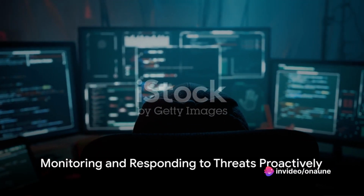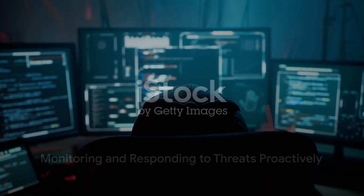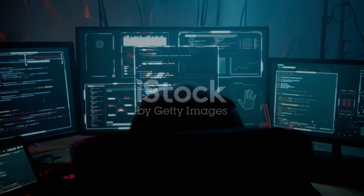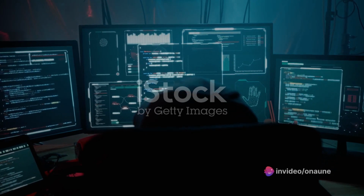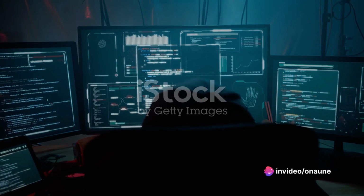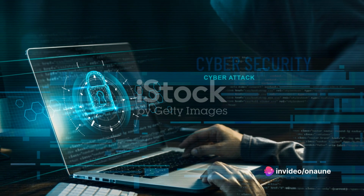Monitor and respond to threats proactively. Implement continuous monitoring solutions to detect and respond to threats in real time. Develop and regularly update an incident response plan to ensure a coordinated response to security incidents.